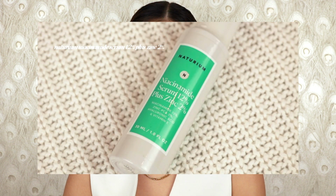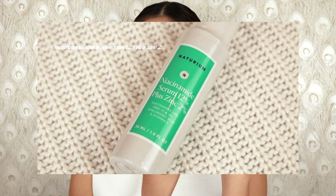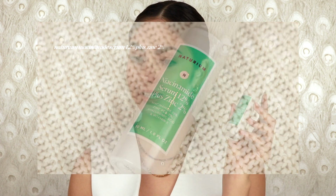It's amazing. And then I have the Naturium Niacinamide Serum 12% plus zinc 2%. This is my most repurchased serum ever. Niacinamide is an ingredient that I love. My skin loves it. It's gentle, but it helps with my pores and my texture. And this is so good. It's the best niacinamide serum I've ever tried. And it's on the more affordable side. You guys know I am a hoe for Naturium.